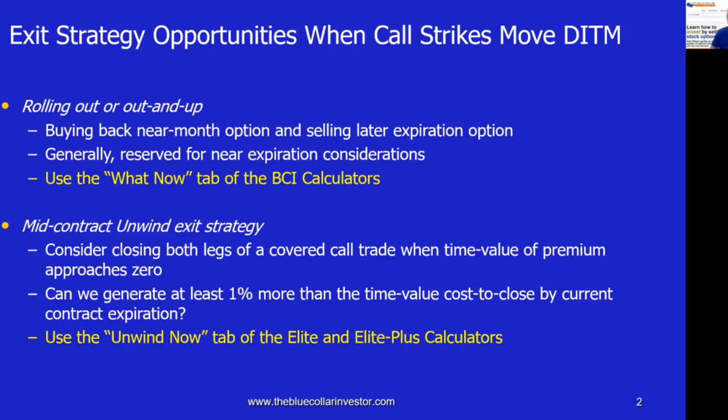However, the key to whether we should use this or not is focused on the time value cost to close, because the increase in share value, unrealized as it is, will negate the intrinsic value cost to close. So we're focusing solely on the time value cost to close. And once we determine that figure, we have to decide, can we generate at least 1% more than this time value cost to close to make this exit strategy worthwhile, something beneficial to us that will allow us to enhance our positions. Now, we use the Unwind Now tab in the Elite or Elite Plus calculators to run the numbers for this particular exit strategy.